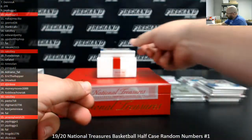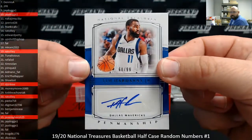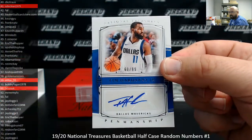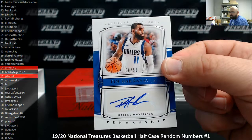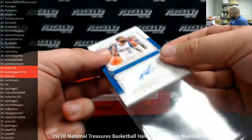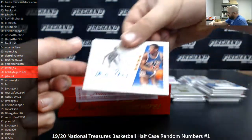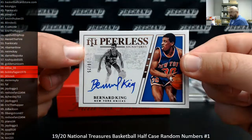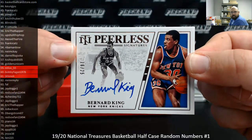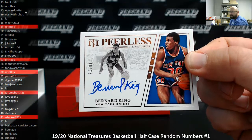Got a penmanship autograph, numbered to 299 for the Mavericks, Tim Hardaway Jr. This one is numbered 60 of 99. Spot number 60, Bobby Fagan. Peerless Signatures, numbered to 25, Bernard King, New York Knicks. Let's see, numbered 16 of 25, spot 16, Upshot Hip Hop.